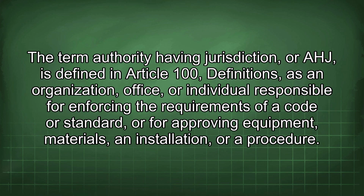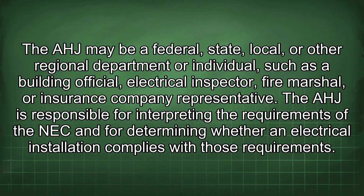The term authority having jurisdiction, or AHJ, is defined in Article 100 definitions as an organization, office, or individual responsible for enforcing the requirements of a code or standard, or for approving equipment, materials, an installation, or a procedure. The AHJ may be a federal, state, local, or other regional department or individual, such as a building official, electrical inspector, fire marshal, or insurance company representative.